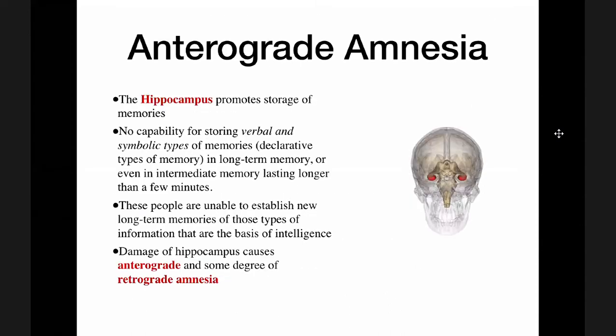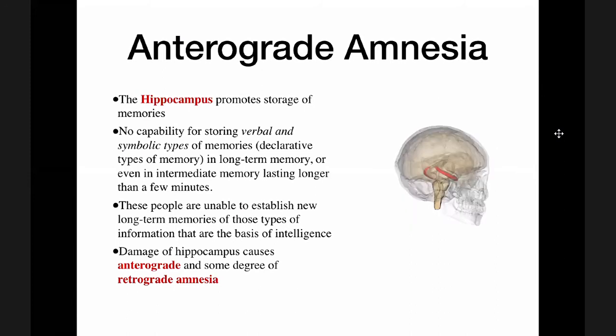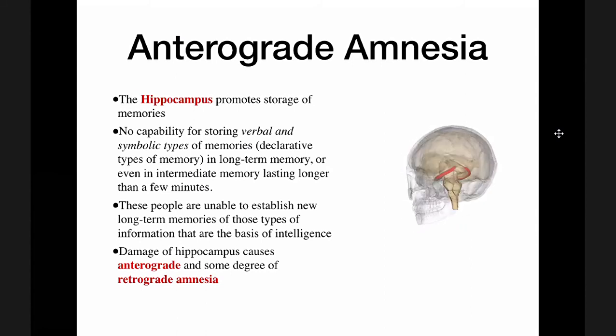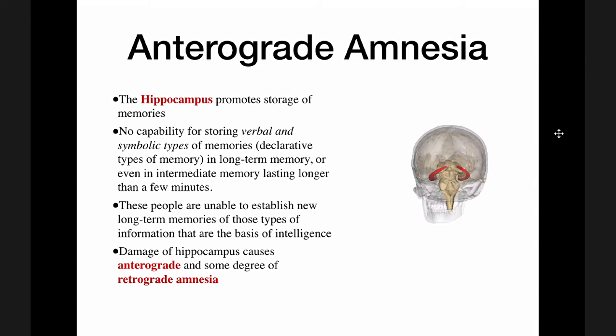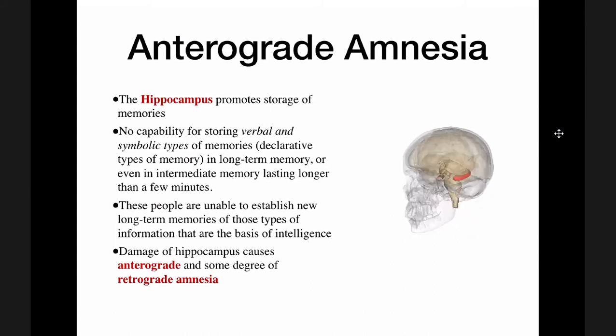Okay? Anterograde amnesia is the inability to memorize new skills. So if you have a problem in the hippocampal area, you will have damage causing anterograde and some degree of retrograde amnesia. It means you can still remember your past experiences, but learning new skills, from the time you had an accident or an infarction or stroke, you will have difficulty learning new things, okay? And anterograde amnesia, again, is damage of the hippocampus. It will cause more anterograde, but some retrograde.